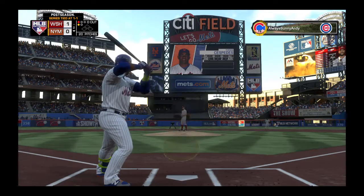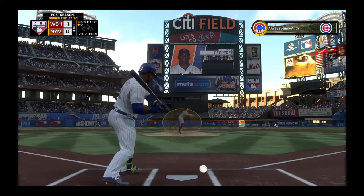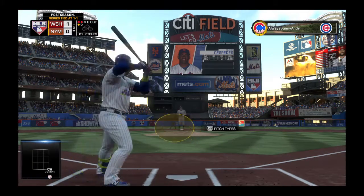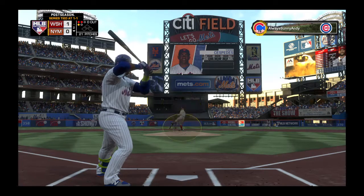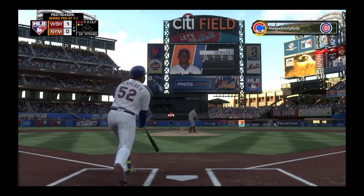Right there is a temptation pitch. Power hitters like this are looking for pitches that they can drive. So that may have been one where he was trying to get him to chase up above the zone a little bit. Fouled back.